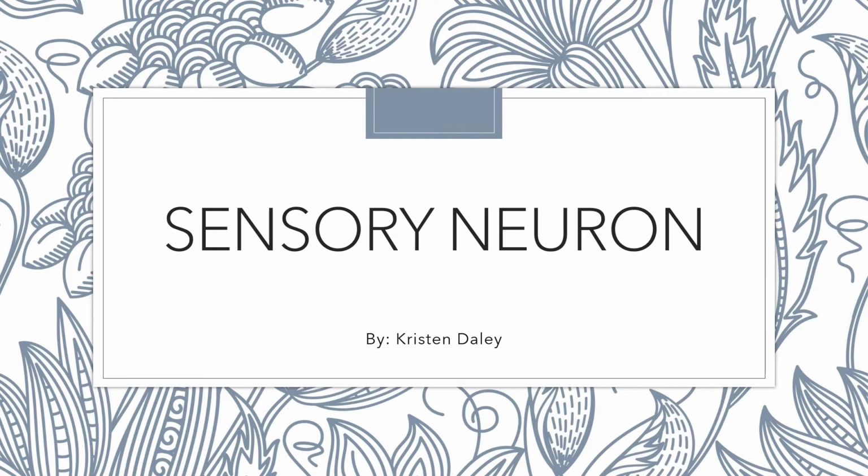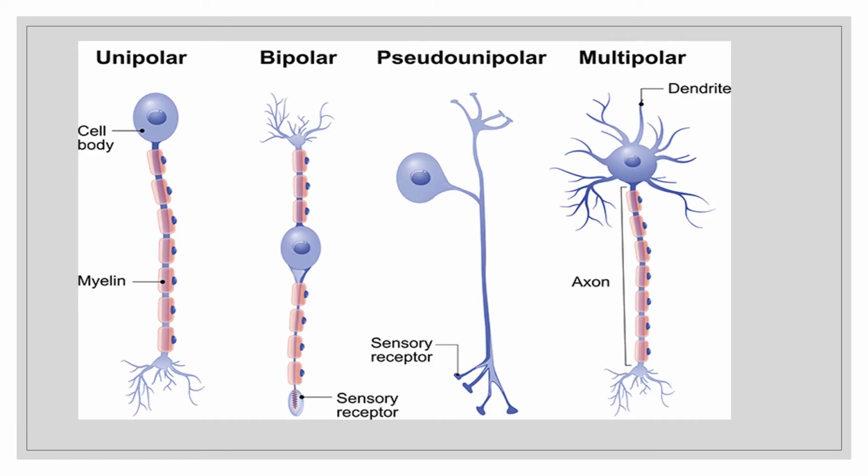Today I'm going to be talking about sensory neurons. So a sensory neuron is a nerve that detects and responds to external stimuli. Sensory neurons are receptors that are part of the peripheral nervous system. These receptors convert information into signals that are passed to the central nervous system, to the spinal cord, and to the brain.